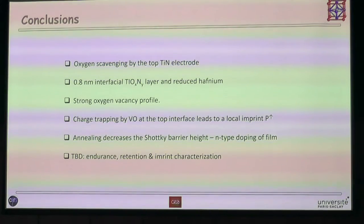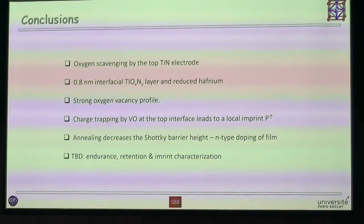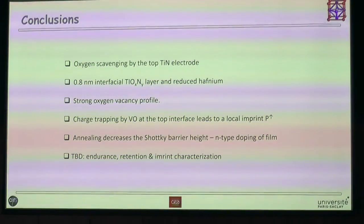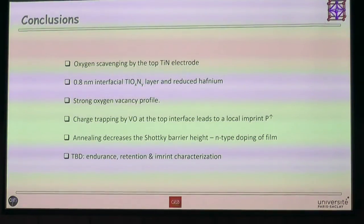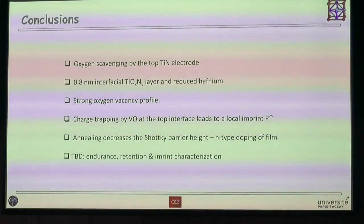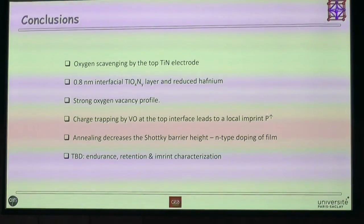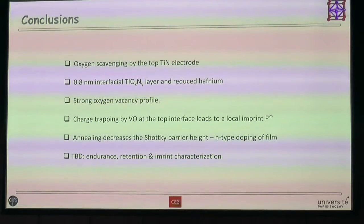Okay, so those are the conclusions. The top titanium nitride electrode scavenges oxygen. It reduces over a couple of nanometers. It reduces some of the hafnium. This gives a very strong oxygen vacancy profile, which is connected to the wake-up phenomena that have been observed. And it also gives rise to an imprint in the polarization. If you anneal, you can decrease the Schottky barrier height.